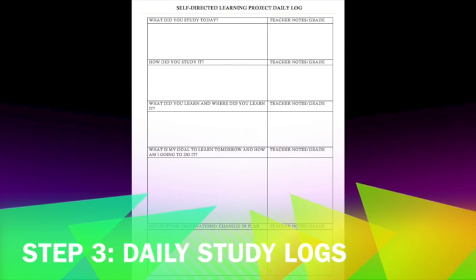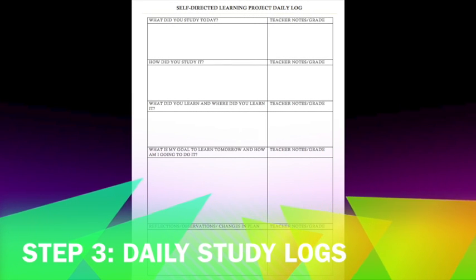Step 3 is your daily study logs. This worksheet will be handed out every day as you study. The questions ask, what did you study today? That means what specific part of your subject did you study about? How did you study it? Did you read about it? Did you watch a part of a documentary or video? Did you talk to someone in that field? What did you learn and where did you learn it?